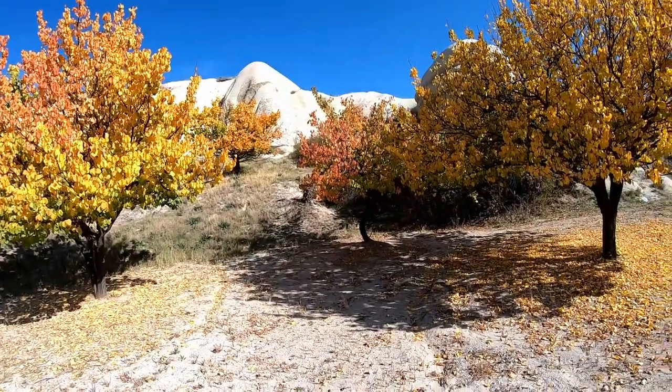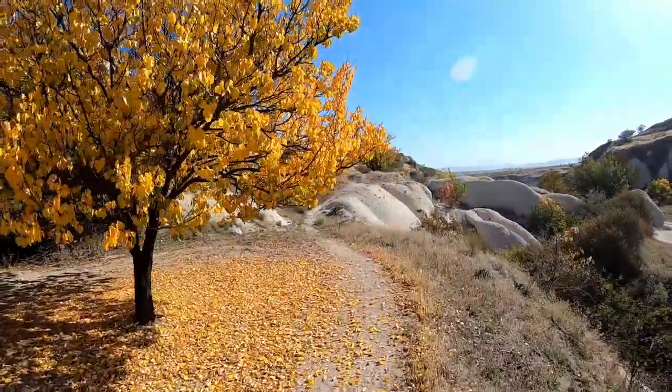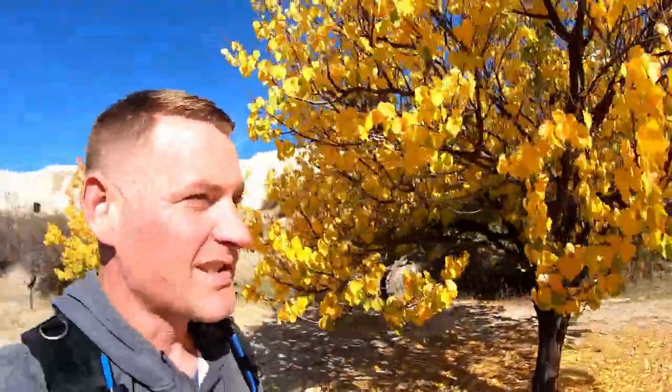I mean, with that as a backdrop, and you've got mountains like this, and then you have the trees changing colors. It's just gorgeous. But yeah, this is Red Rose Valley.